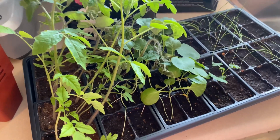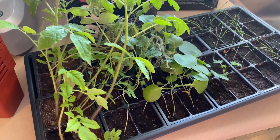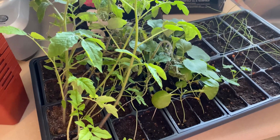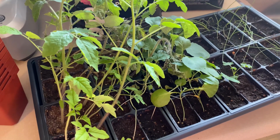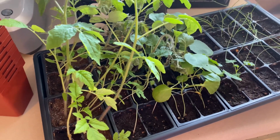Let's see how the garden is doing. Okay, you guys, this is the sad state of my plants. We had some watering problems and some light problems. I could easily run to the garden supply store and buy my plants, but I thought I'd give these tomatoes another chance at life. And so I'm gonna repot them.